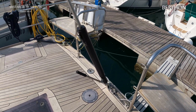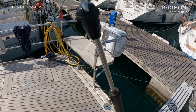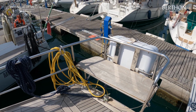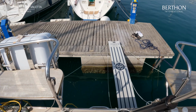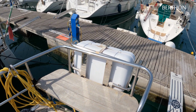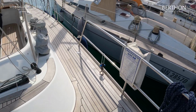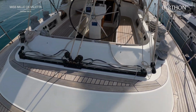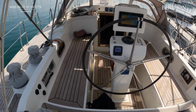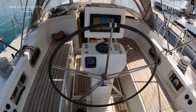Hydraulic backstay. And a life raft there, pushpit mounted, just aft of the seat. And again, that rather nice personalised composite passerelle, which is nice and light, I have to say. Mainsheet track just set aft, well clear of the cockpit, but in easy reach for the helmsman.